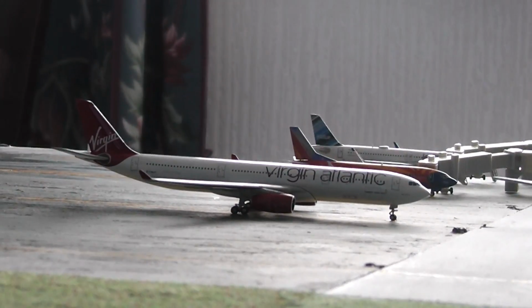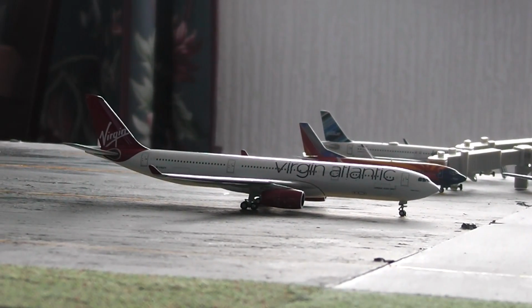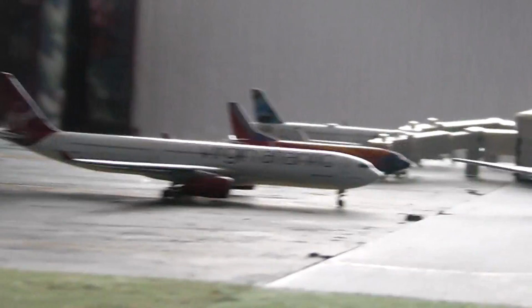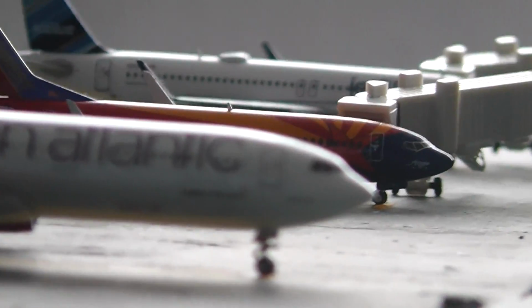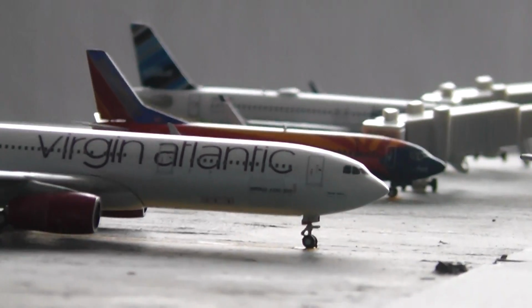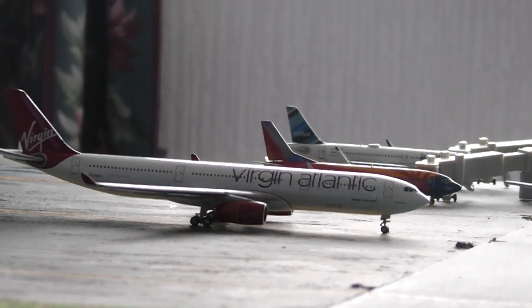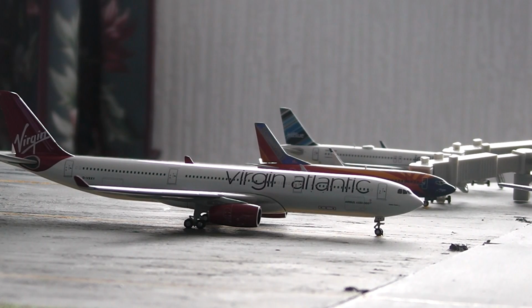So over here we have a Virgin Atlantic A330-300. Is it 300? Might be 200, can't remember. And that has flown in from London Gatwick, and that will be departing off to London Gatwick this evening.